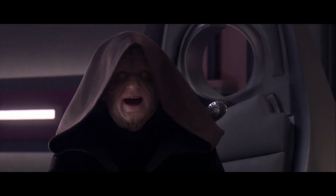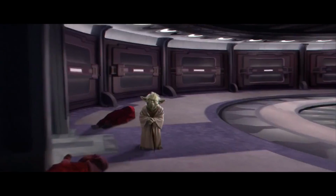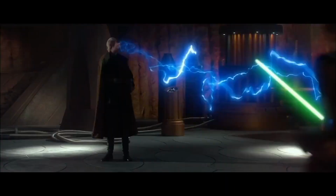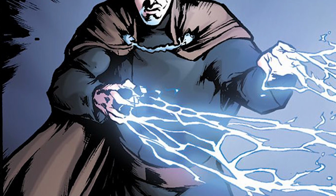The final new canon fact is my favorite and relates to how Force lightning feels to a person receiving it. This is the big kicker of the video. Now, of course, we know it's incredibly painful and will take down even the most powerful of Force users like we see with Anakin, Ventress, and Luke, but is it only physical pain?